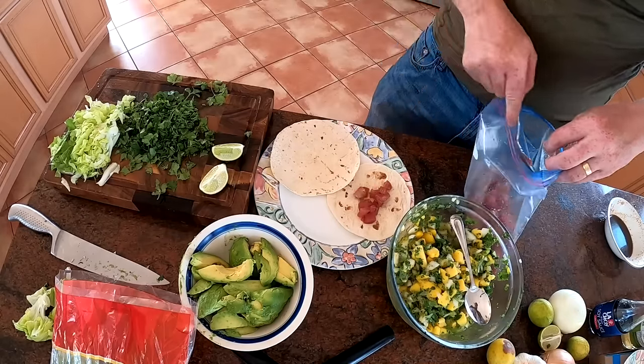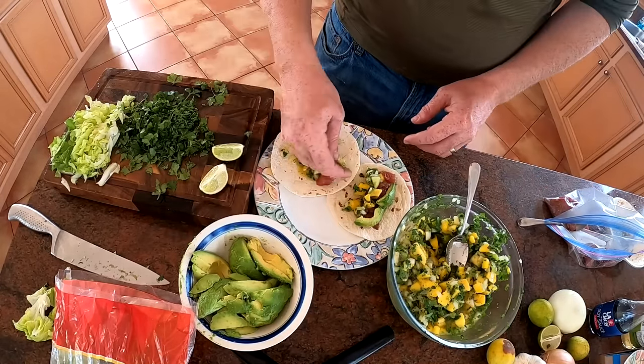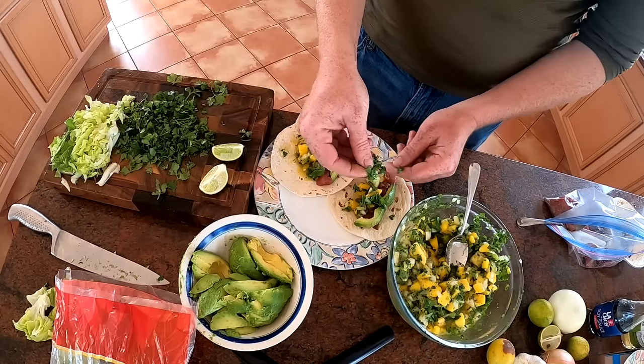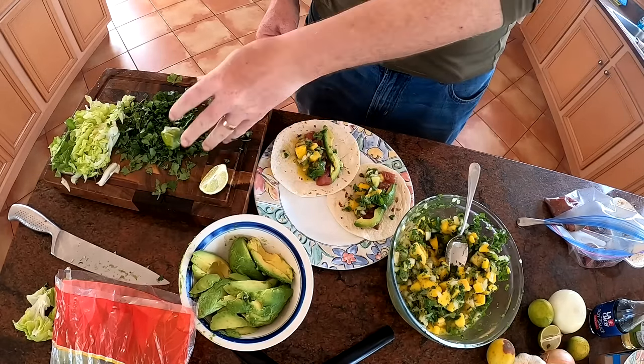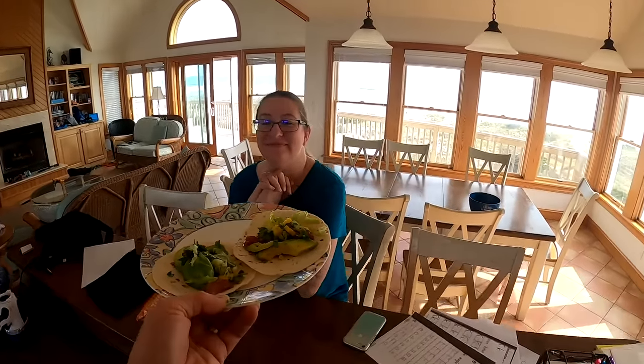Blackfin tuna here. Avocado or two. Sprinkle some more cilantro. There, little poke tacos. All right, guys, who wants poke tacos?